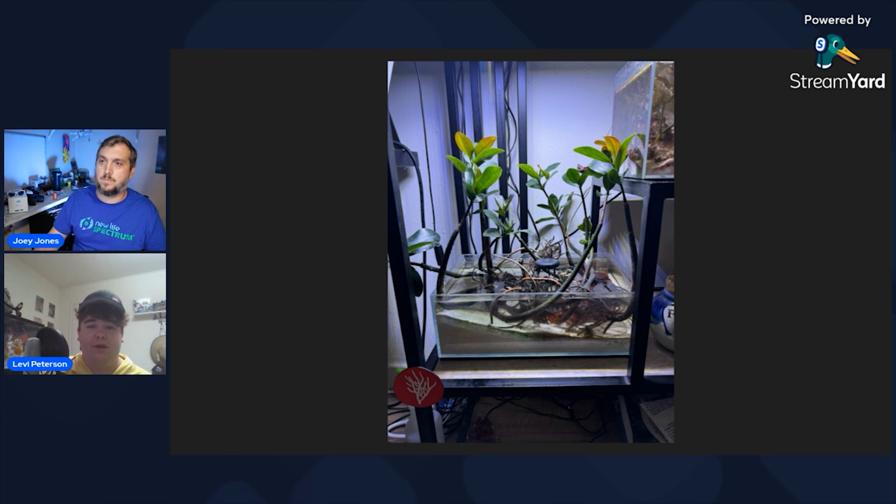I have it in brackish water, and the mangroves, I got those as little propagules, and they've grown like crazy. And you can even see, I'm super excited about this, some of the roots are starting to intertwine, and it's starting to look like when you go to the beach and you see mangroves. Oh yeah, very nice. The roots are literally shooting out and starting to grow down and up. It's pretty cool to see.